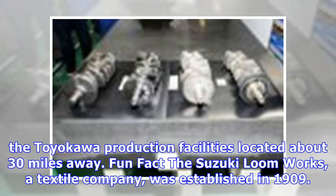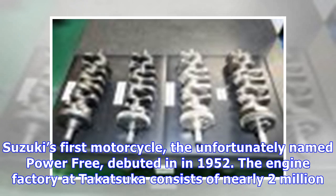Fun fact: the Suzuki Loom Works, a textile company, was established in 1909. Suzuki's first motorcycle, the unfortunately named Power Free, debuted in 1952.